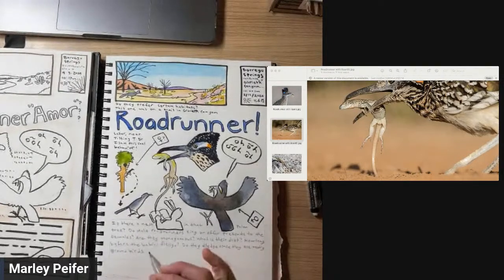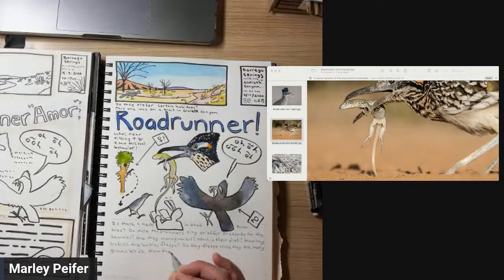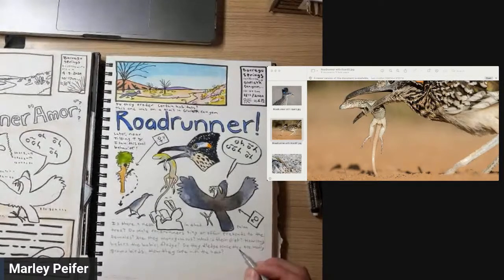Okay, so I'm going to start with how do they cope with the heat? I'll start with that. So there is an assumption built into that question. Lots of questions have assumptions built into them, and it's a good practice for critical thinking. This is one of the transferable skills from nature journaling, critical thinking.